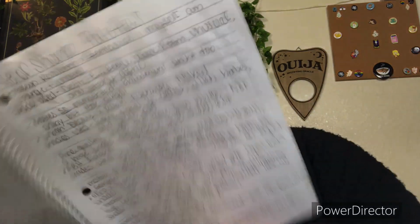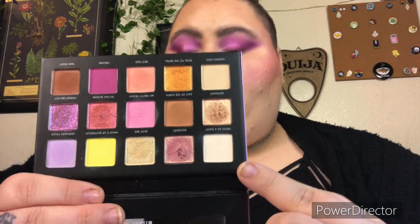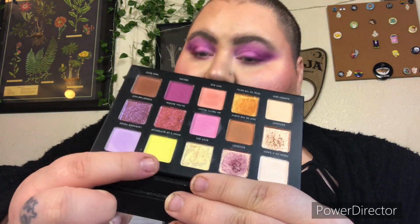Otherwise, I have these 3 palettes here, and we are just going to go right off the top. So, let me find where they are in Milani Gilded Flora. So that is this one here, if you don't know what it looks like. This is the color story, and the shades that I used were Fresh as a Daisy, of course, Bouquet, Busy Bee, What's Up Buttercup, My Pretty Peony, and Orchid.